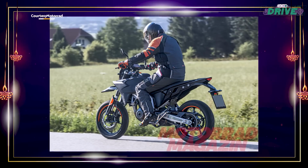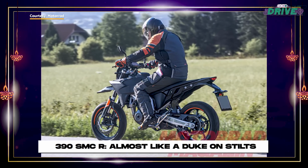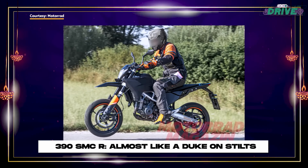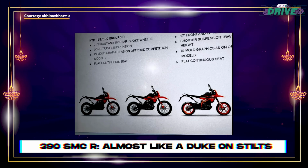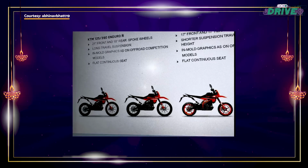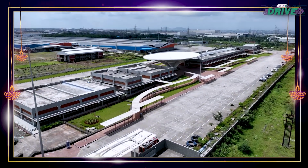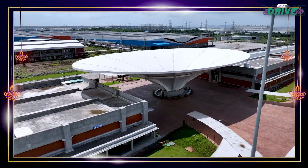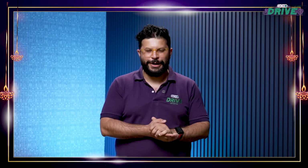And lastly, there's also going to be the SMCR, which will be the supermoto offshoot of this family. So long travel suspension, but with 17-inch wheels at both ends with road bias tires. Well, KTM will make all 4 models right here in India at the Chakan 2 facility that we checked out a few months ago. The SMC variant is not likely to be sold in the country, which is going to be a bit of a downer for those who are looking at an entry-level supermoto offering.